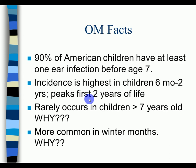Just some fast facts: 90% of American children have had at least one ear infection before the age of 7, when we're talking about otitis media. Otitis media is covered, and I'm going back to my other chapter, sorry, on page 717. Incidence is the highest in children 6 months to 2 years, with a peak in the first 2 years of life. Now, it rarely occurs in children greater than 7 years old. Why is that? Well, because as children grow, the eustachian tube changes as well.